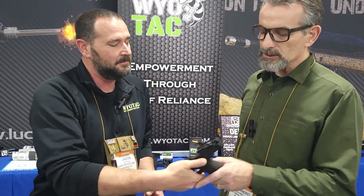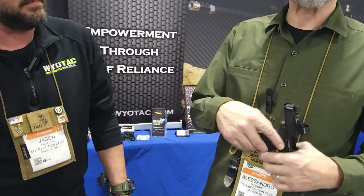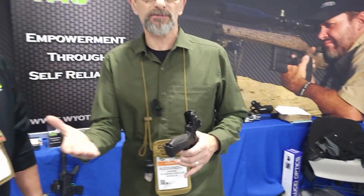This one, when you first tried it, it kind of broke your brain a little bit. You couldn't figure out why it was so easy to acquire the dot. Yeah, I didn't have a red dot on my gun until I tried this one, for that very reason, right? So the shape, the oblong shape, I don't know if it shows on camera, but it allows you to pick up the dot on the way out. It gives a lot more leeway, if you will, and that's why I started on mine.